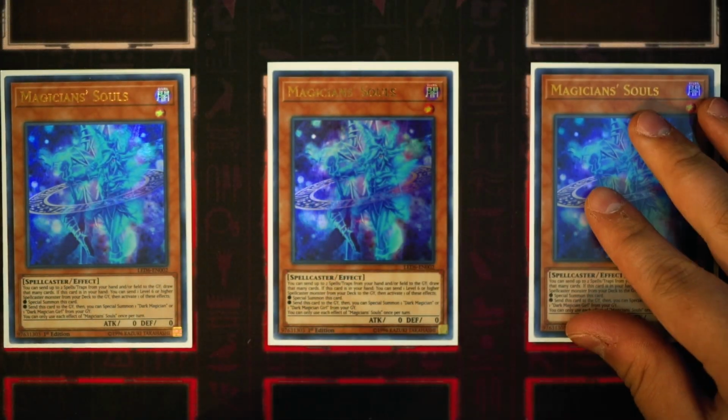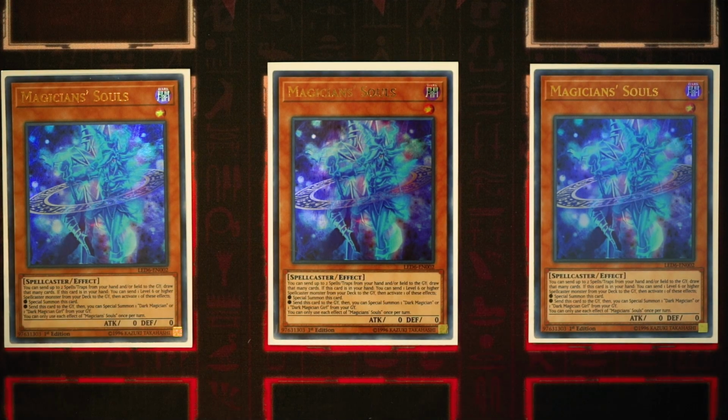Next off, 3 copies of Magician Souls, one of the bread and butter cards in the entire deck, hands down. Helps you get access to more draws, and immediately sending Dark Magician or Dark Magician Go into the graveyard so that way your Soul Servant becomes live is just absolutely phenomenal.